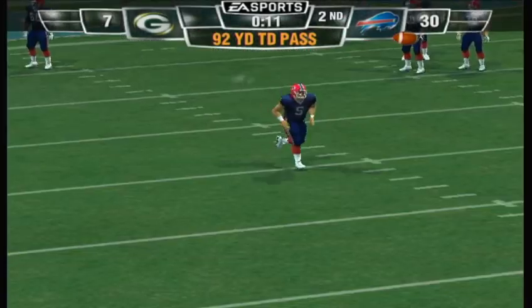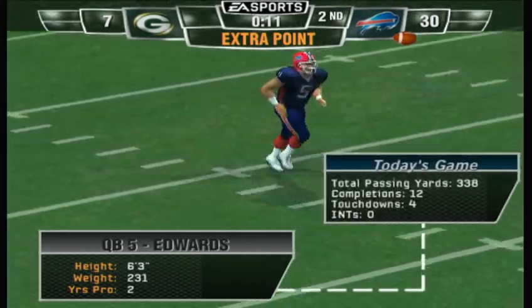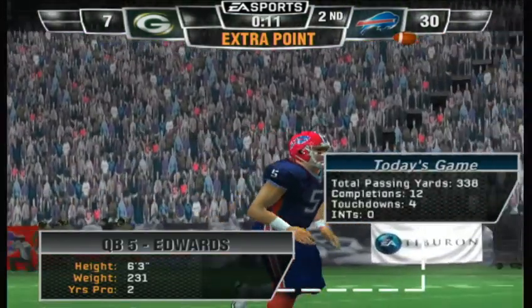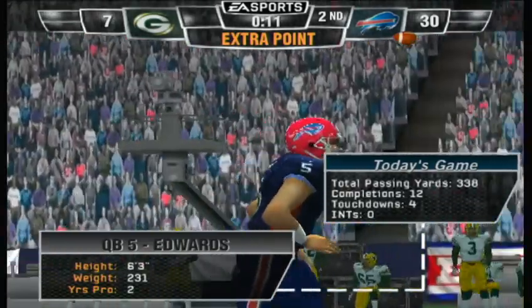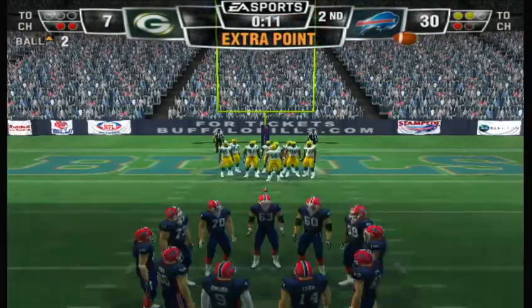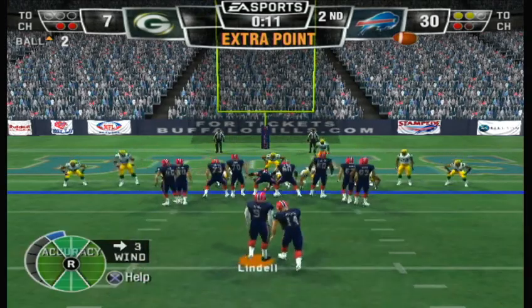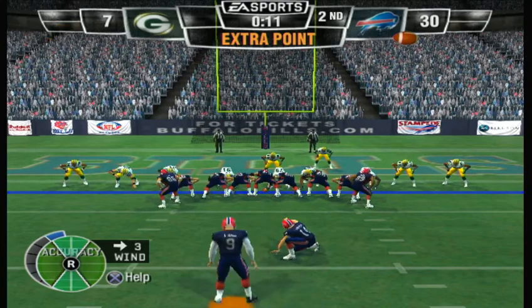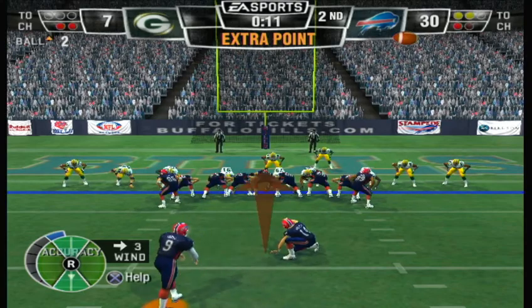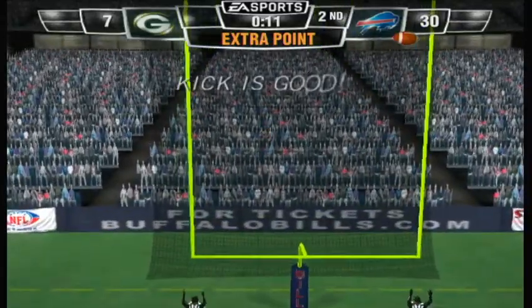No question, one of the truly elite receivers in the game. Terrell Owens has skill sets that just set him apart. His size, his speed, and I think his speed is actually a little underrated because he's a bigger guy. He may not get started as quickly, but when you see him accelerate, when he goes from almost full speed to full speed, he goes by people. Lindell adds the extra point.